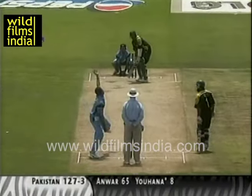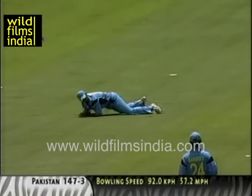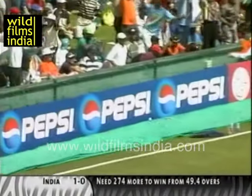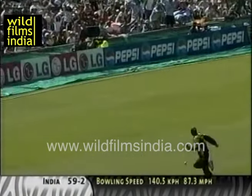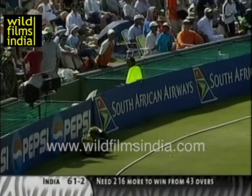Good commitment. He's done a fairly good job. And you wait for that sort of delivery. Well fielded. That's a very good stop. That ball was travelling on the ground. Quality stroke. Quality stroke. Great effort, but it's gone for 4.